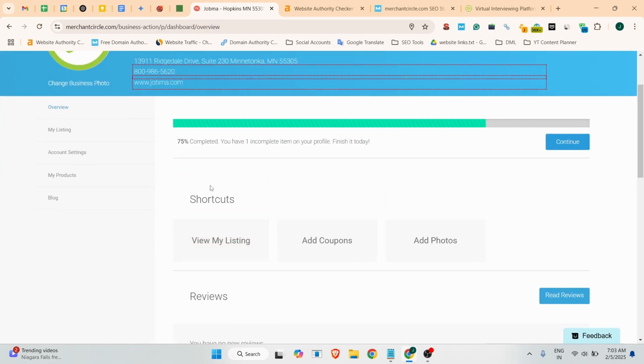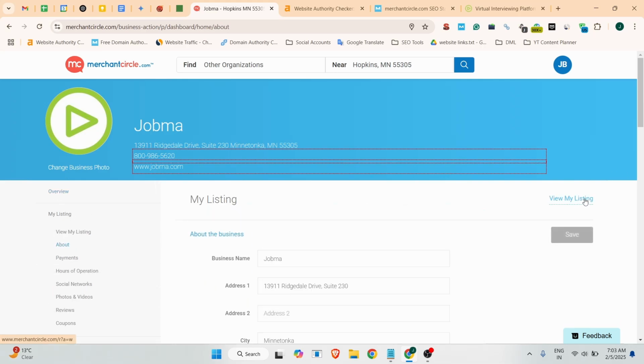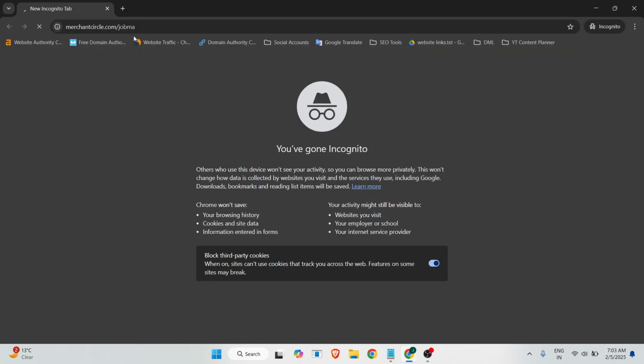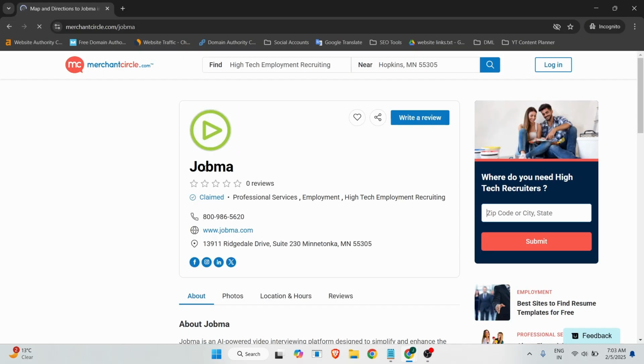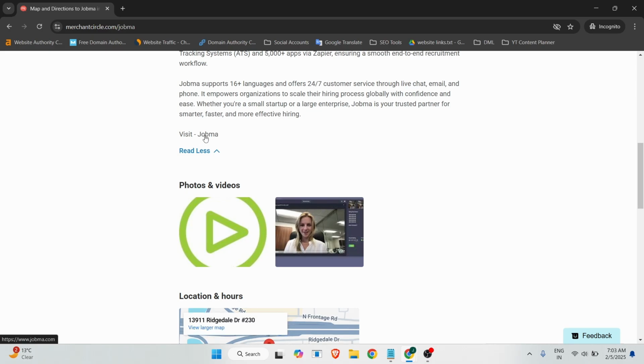So what we can do is click on the my listing button, and you will see there is a button. You can click on this view my listing, and this is your listing landing page URL. And if I show you in incognito, we can check whether this is an instantly approved backlink or not. You will see this is our brand name, brand logo, and our category. This is the number, this is the website, but this is a no follow URL. But we have inserted our website URL here as well.